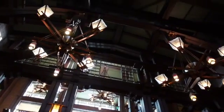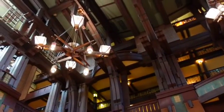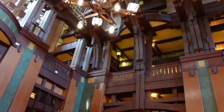Let's do a quick little look around, shall we? So it looks like there's a really high top floor. It's probably the concierge penthouse level. Also kind of has the dark wood feeling of Animal Kingdom Lodge too, but a little modern, sort of Pacific Northwest-ish.